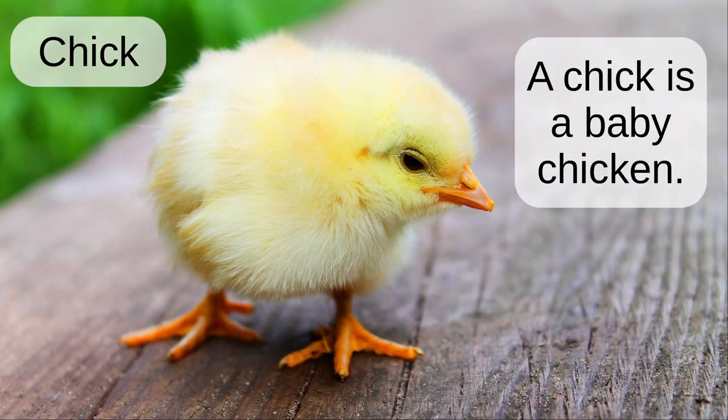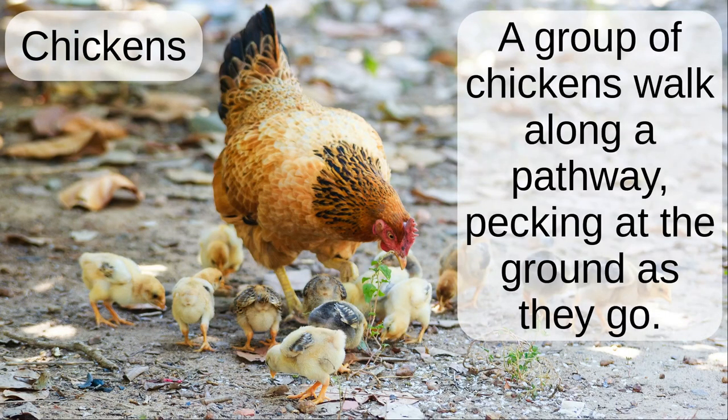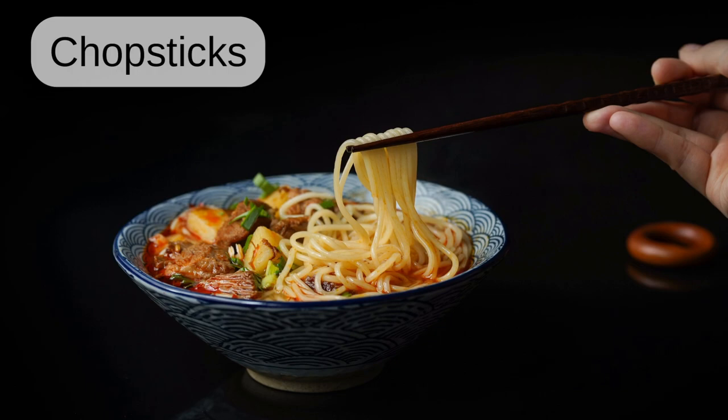Chick. A chick is a baby chicken. Chickens. A group of chickens walks along a pathway, pecking at the ground as they go. Children. The children are out playing games at the field.